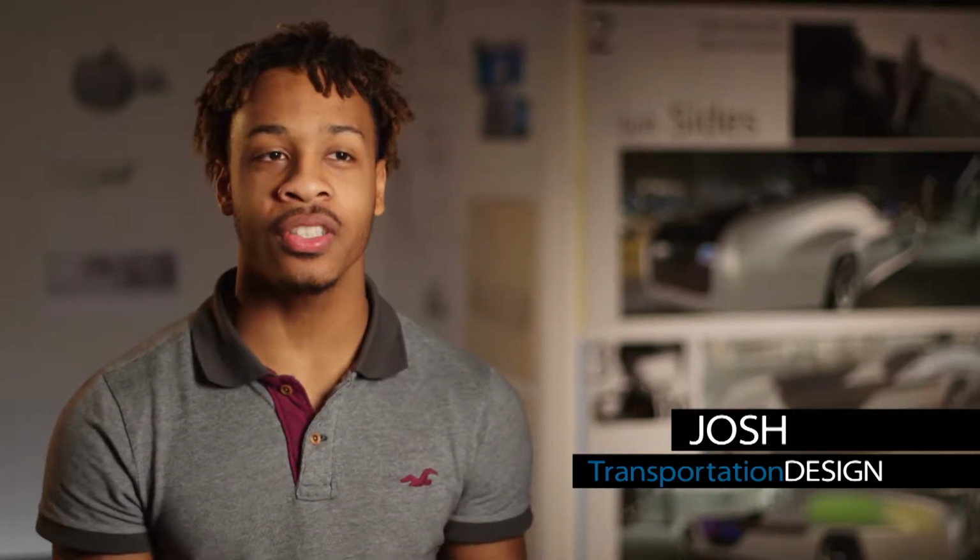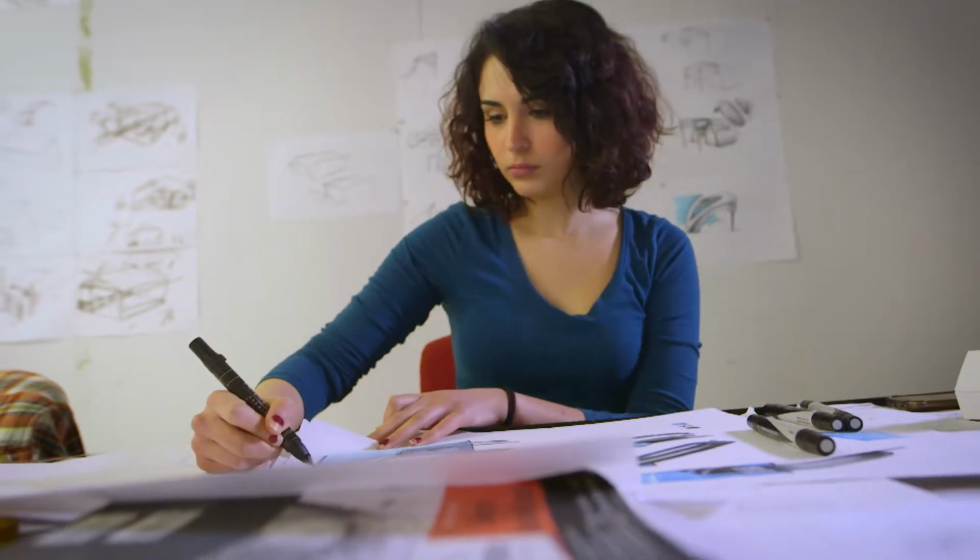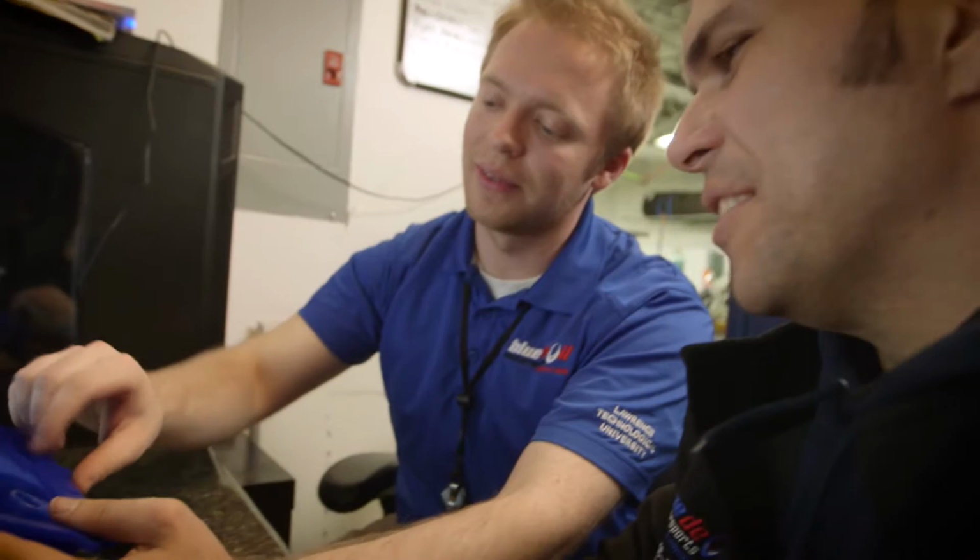What I love about designing is that there's this world that I can create. When it comes to designing, everything excites me. Form, how something aesthetic can actually function. It's allowed me to take an idea that's in my head and produce it into a physical thing that I can hold in my hands.